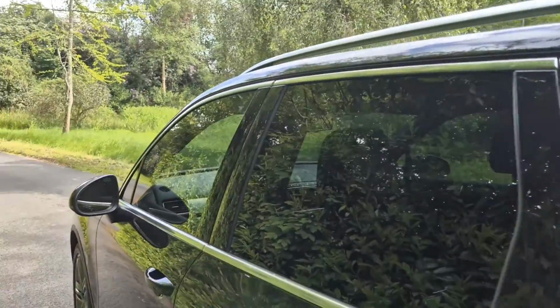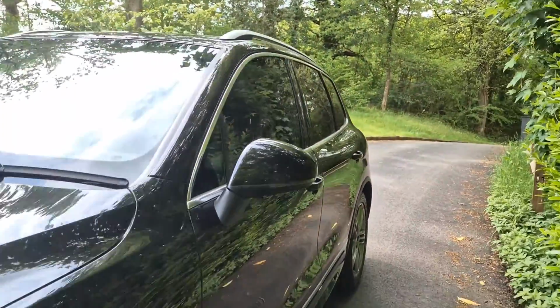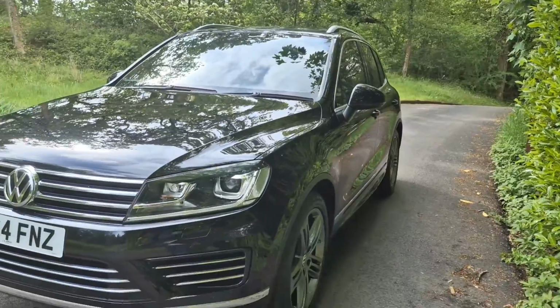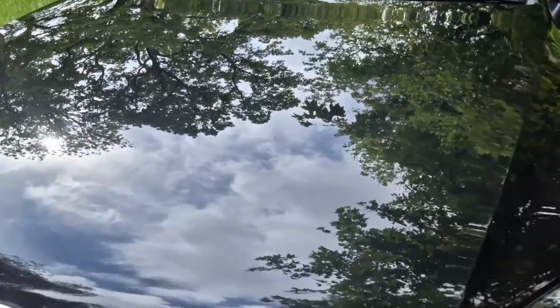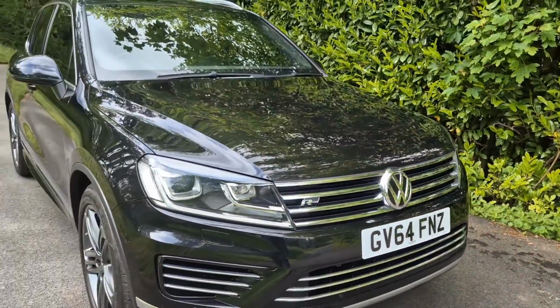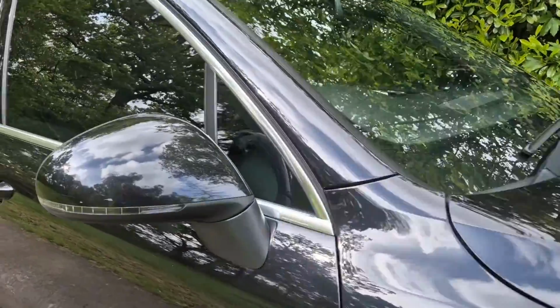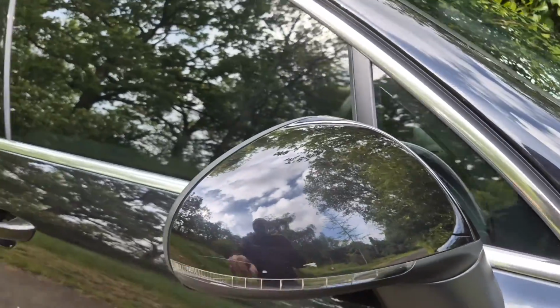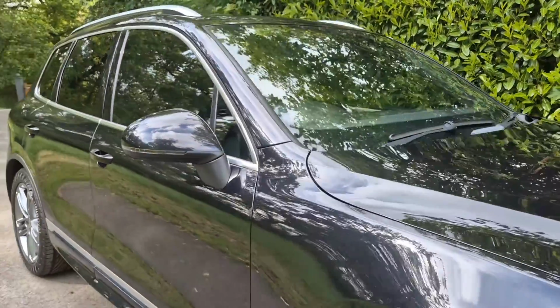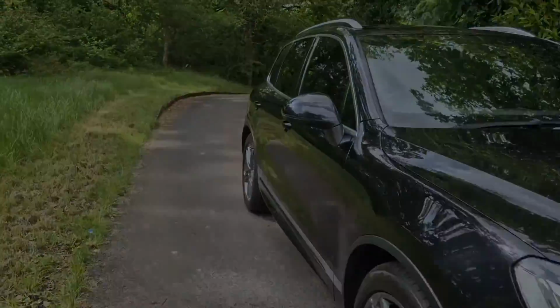Privacy glass to the rear, slightly darker tint to the front. That's a removable tint should you wish that to be done. And very, very few stone chips to mention, just a couple here and there. The car has done 68,000 miles. So certainly for the age and mileage, I think the car presents very, very nicely indeed. And then really just the odd tiny little mark around the car, but certainly nothing excessive at all.